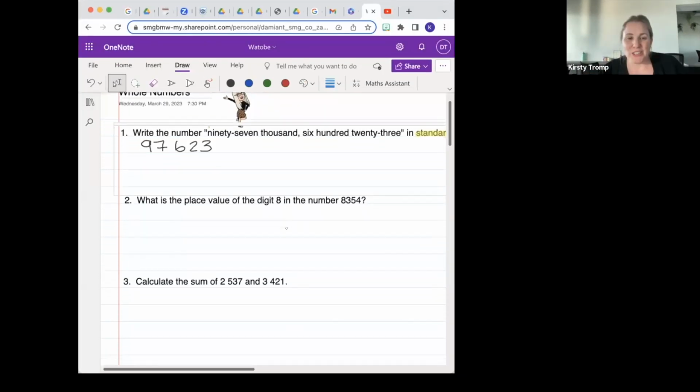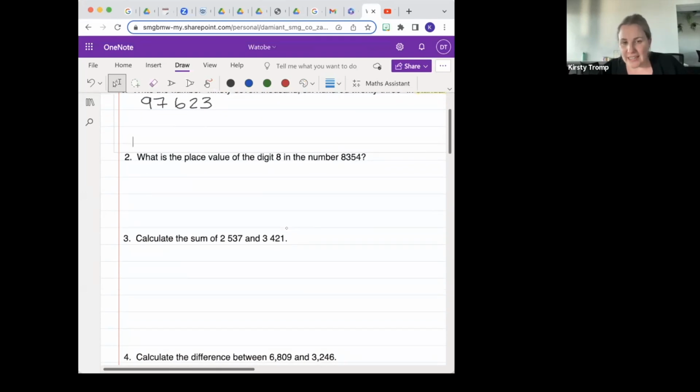All right. My next question says to us, what is the place value of the digit 8 in the number 8,354? Okay. Now for me, I don't know about you guys, but sometimes I get a little bit confused when I have to read out the number 8,354. So sometimes it's a little bit easier for me to say 8,354 in a different way. And there's nothing wrong with that, especially when I'm in a test or an exam and my mind is doing strange things. There's absolutely nothing wrong with that.